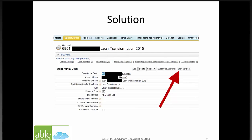But usually when I bring this up to clients, they just write it off immediately. Nope, nope, nope. Our proposals are special. They're customized for each solution. La la la la la.